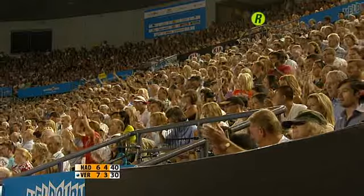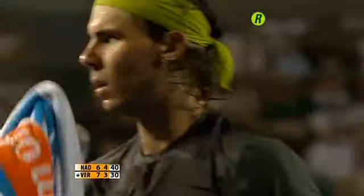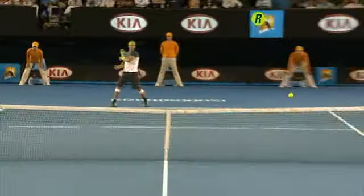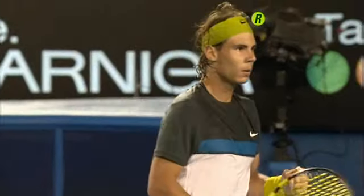From Nadal, he's starting to get a taste in this game. It's a break point. Some of the best forehands of the match from him there. Brilliant stuff. 30-40. Just haven't seen enough of those tonight so far. Maybe this is the change.